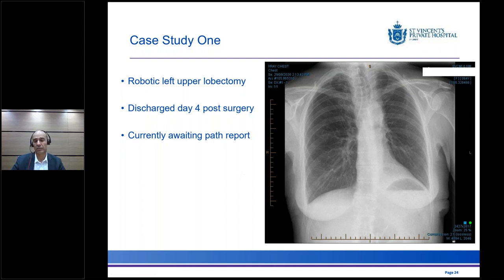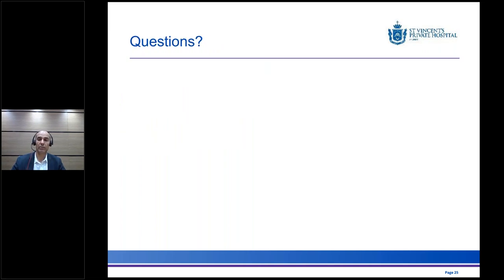So she's gone home. She went home a few days ago, and we're just waiting for her pathology report to be finalized, because we discussed these all at our lung MDT meeting, which I'll get onto in the next case presentation. All right, I think that's enough for the first case. Are there any questions?